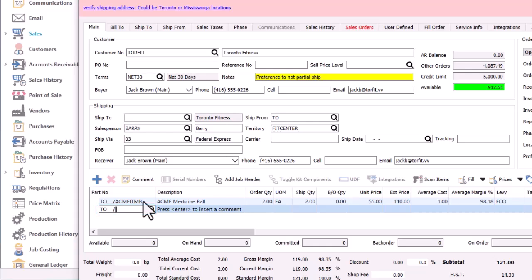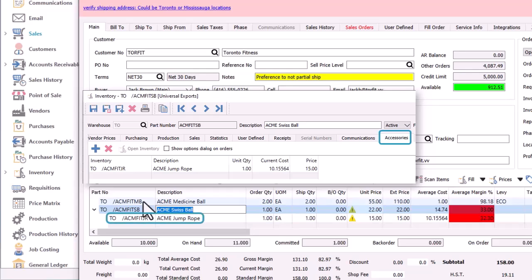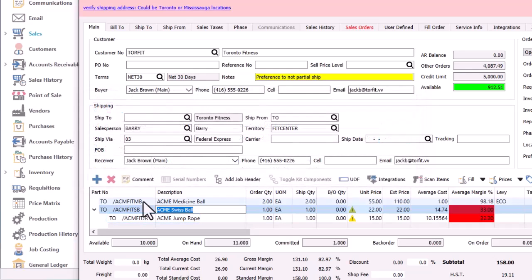You can set up inventory items in different ways in order to make entry more efficient and reliable. Items can be configured with additional accessories that are always included so they are not forgotten. Any items on sales orders that have a selling margin lower than a chosen minimum can be identified immediately, and perhaps the selling price be modified to solve the situation.